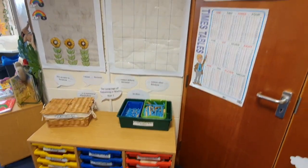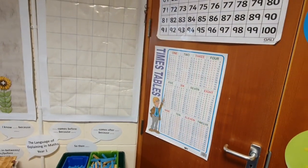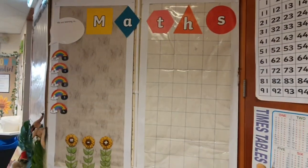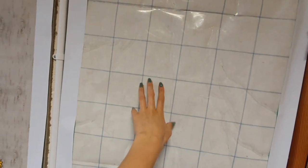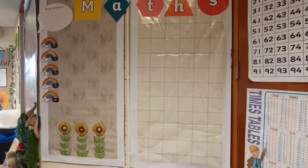Here is my maths area. So number grid and little poster that I got from Poundland last year. Here, my maths display. I love having this. If you can get one in your classroom, I recommend it. It just allows me to use it in the class and I can show a certain method in front of them and then they can refer to it and just keep it on display.